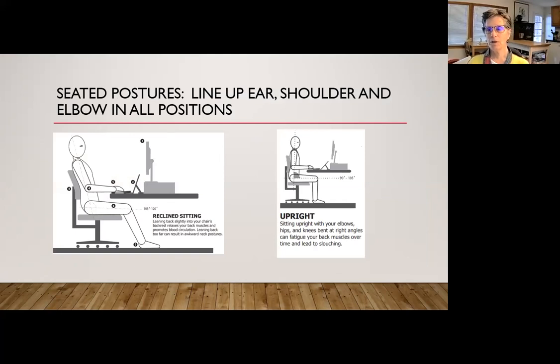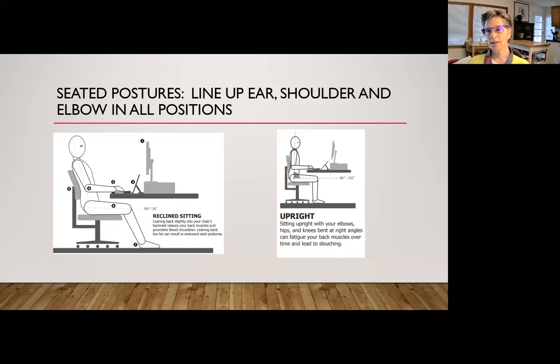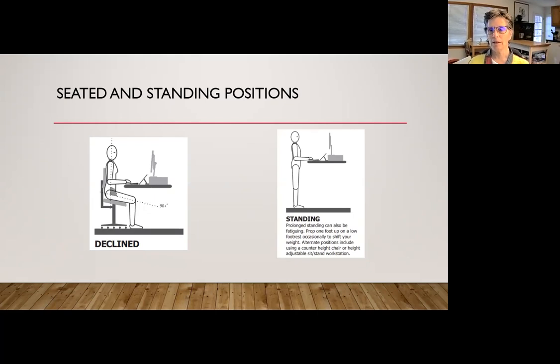I'm going to show you 4 different pictures here, three seated postures and 1 standing posture, and they all have something in common. The monitor is positioned at eye height or lower if you're wearing bifocal glasses. The keyboard and mouse are at elbow level. The chair or the table are adjustable so that you're able to do that.